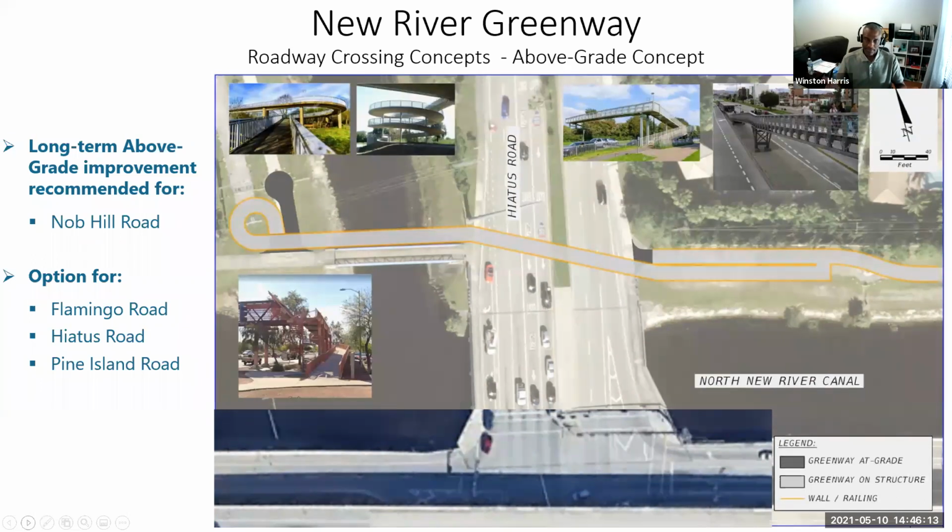So we went below grade. Of course, the other idea is going above grade. And we have a couple of examples of these already. You guys probably know of one. There's a similar one at University, Miramar Parkway, where you go above ground.